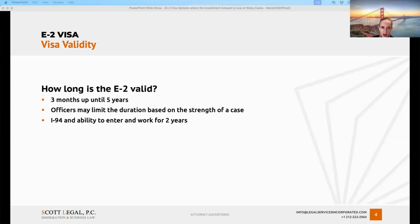So let's say that you have the E2 visa approved for 3 months, and you enter the US during the validity of that visa. During the 3-month period, when you enter the US, your I-94 should be granted for a period up to 2 years. So you should always double check the I-94 to make sure that it was granted for the 2-year period. If it is, that would allow you to stay in the US for the period of 2 years.